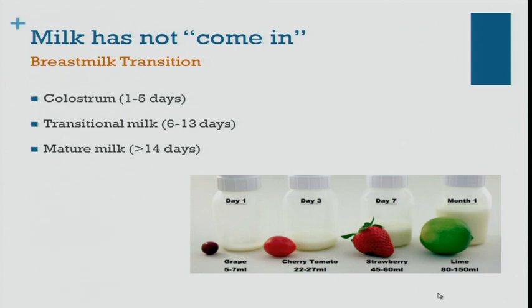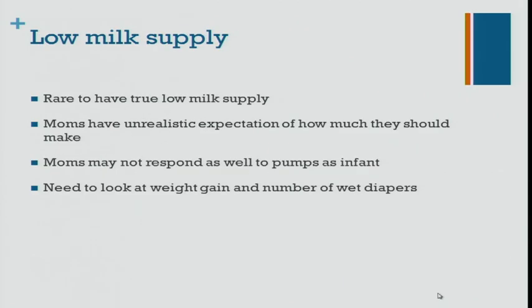So you have to constantly reassure them that the baby is getting enough, as long as they're having wet diapers and starting to gain. Well, not yet, because in the first couple of days they don't gain. But reassurance is the big thing here. And then I kind of transition into low milk supply. I have a lot of moms who come to me saying, I'm just not making enough for my baby.